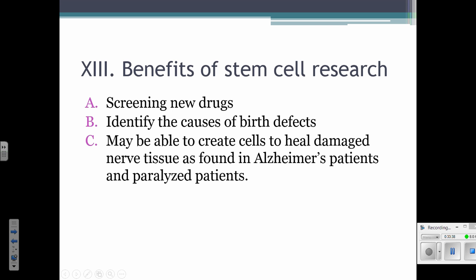So we can do a lot of things with these stem cells. We can screen drugs. There are many drugs that we don't necessarily want to test on humans, but we could just test them on the cells, and it would tell us pretty fast if it was a good drug or not. We can identify causes of birth defects, and then, like we said, this is the big one for me, healing nerve damage. I think that's pretty awesome if we could do that.